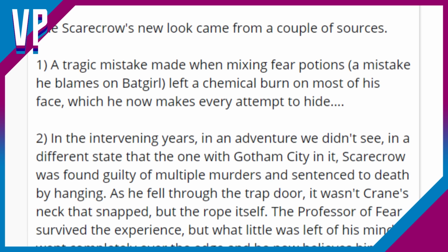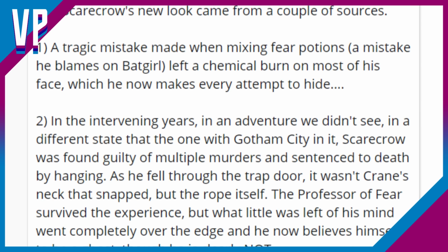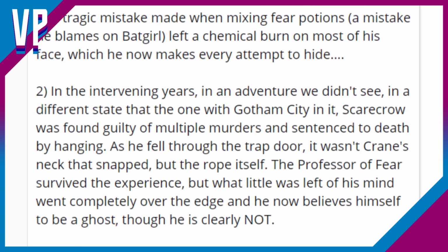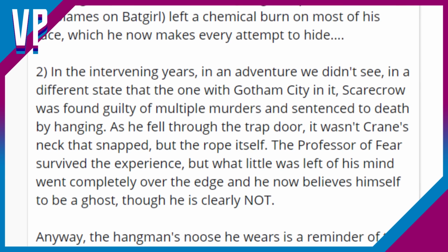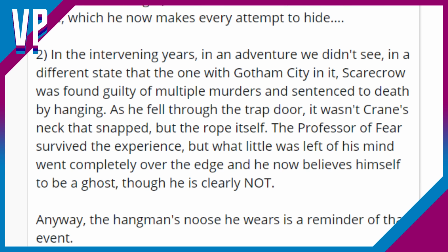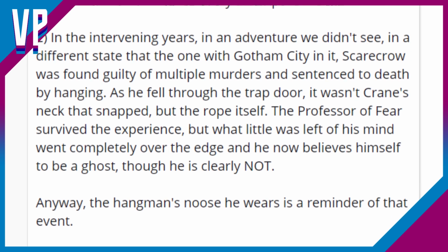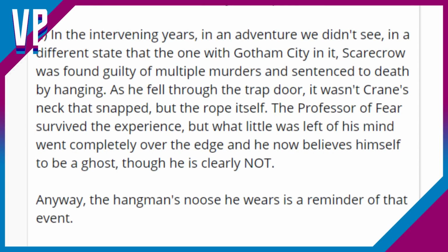Number 2, in the intervening years, in an adventure we didn't see, in a different state than the one with Gotham City in it, Scarecrow was found guilty of multiple murders and sentenced to death by hanging. As he fell through the trapdoor, it wasn't Crane's neck that snapped, but the rope itself. The Professor of Fear survived the experience, but what little was left of his mind went completely over the edge, and he now believes himself to be a ghost, though he is clearly not. Anyway, the hangman's noose he wears is a reminder of that event.